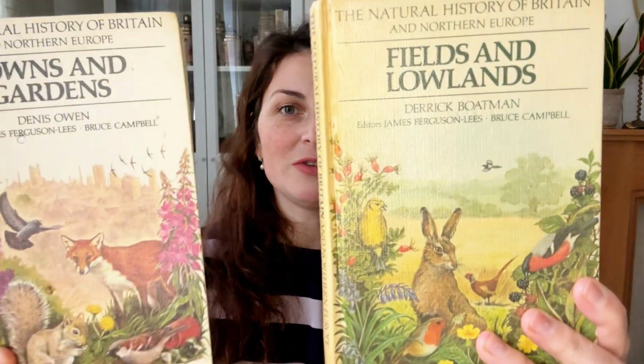And from the same shop, I also bought these two beautiful books. This is the first one that I spotted. It was in a different place than the other one. It was displayed on a piece of furniture. It's called The Natural History of Britain, Towns and Gardens. And it has beautiful illustrations. I love books with this kind of illustrations. It was £2. The other one was £2 as well.